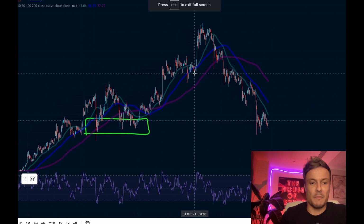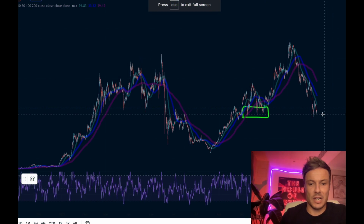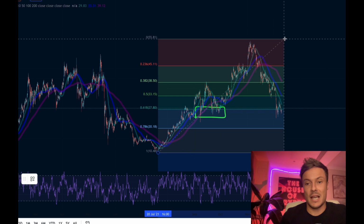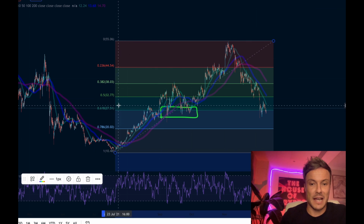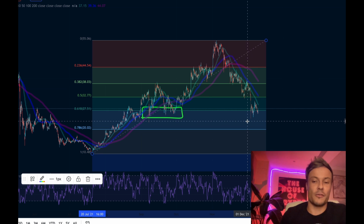So what's significant about those levels is, what I want to do is drop back all the way to this swing low that we had back in the early summer around July time, the 20th of July, and bring it up to the swing high up here. Now what we can see is we came down perfectly to the 0.618, which is the golden ratio, and that's often a target whether we've had a swing down pushing back up, or whether we've gone to the upside and are pushing down here.